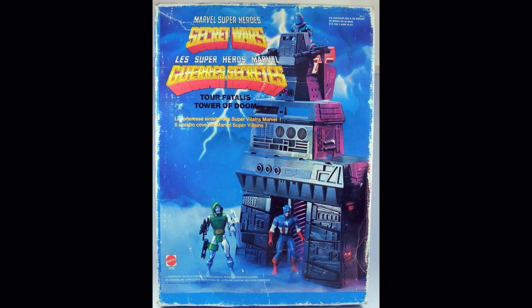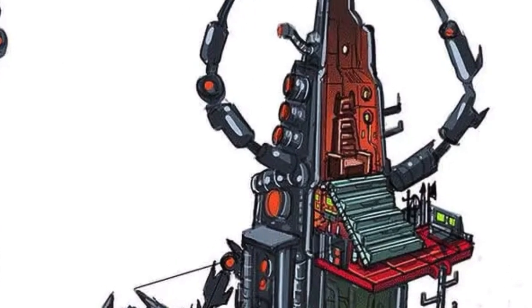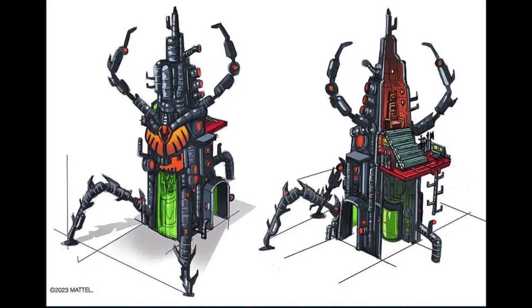Or maybe as an homage to their old Secret Wars playset. I'm not sure, but I bet there's some kind of connection. So even though I really like this, I think it's kind of a long shot. I'm not sure that this would get made. And to me, the interior doesn't even look all that extensive, which could be a problem. But still, I would love to see it happen eventually.